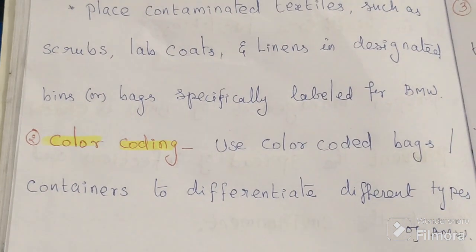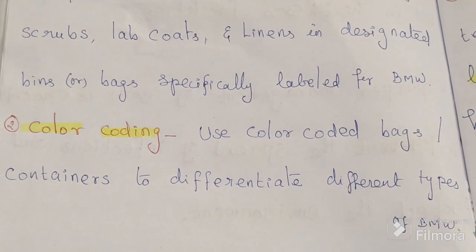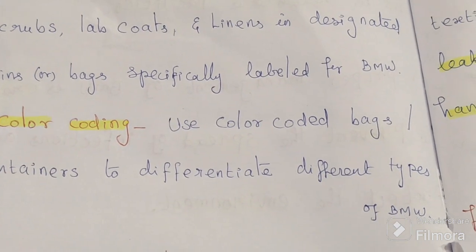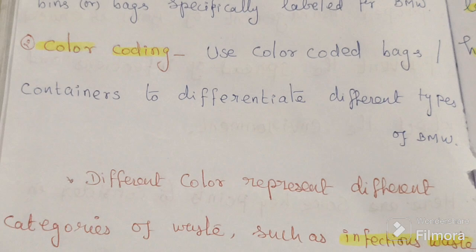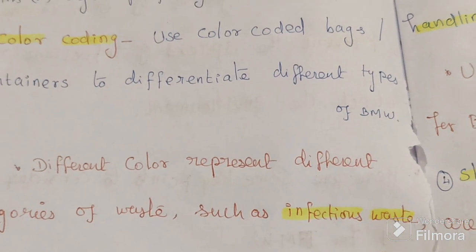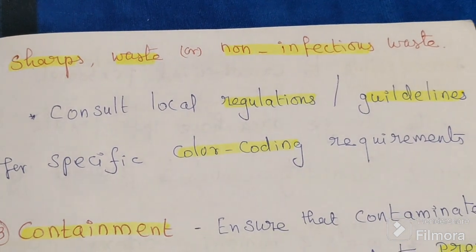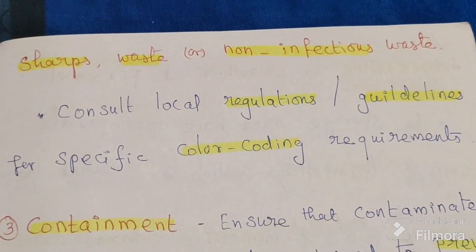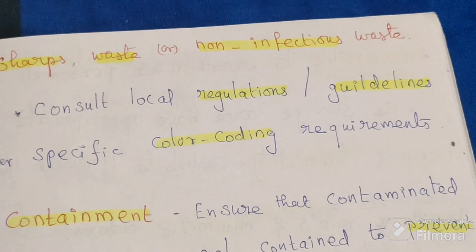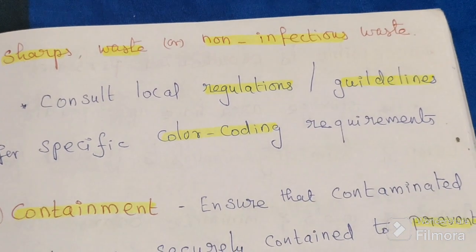Next, color coding. Use color coded bags or containers, such as white, blue, yellow, to differentiate different types of biomedical waste. Different colors represent different categories of waste such as infectious waste, sharp waste and non-infectious waste. By using colors we can identify it. Consult local regulations or hospital guidelines for specific color coding requirements.